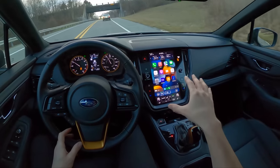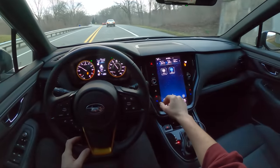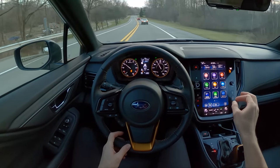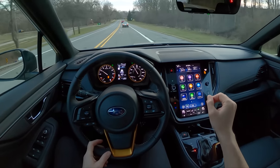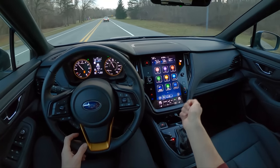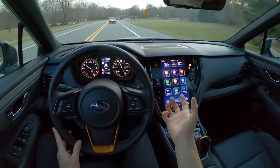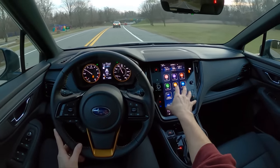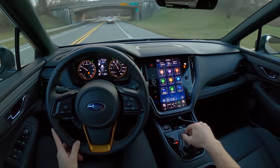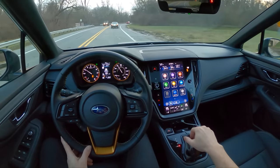Subaru has done a pretty good job organizing this and laying everything out. It seems to be a pretty intuitive and easy display to use. It's just that extra millisecond of delay with all of your inputs is really kind of a bummer, and it makes for, I think, an almost dangerous experience for driving on the road. You want your inputs to be immediate, and there's nothing quite like touching a physical button, a physical control in a car, and I really hope that these big touchscreens are not long for this world, because I don't think they make it any safer of a driving experience.